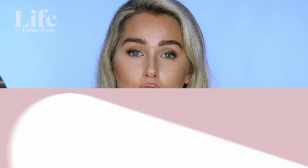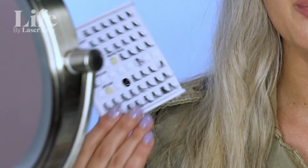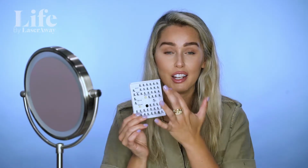Our first eyelash look is the Trio Bundles. Please excuse me, these are all personal lashes, so you've seen that I've used them. But the first lash is a trio lash, and I find these to be super easy to use, user-friendly. People that struggle with eyelashes, this is what I suggest. So it's kind of like a couple individuals in a clump, and I just place these on the outside of my eyes, and it just gives you that lift and that extra oomph that you need.